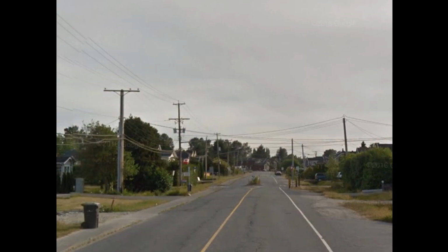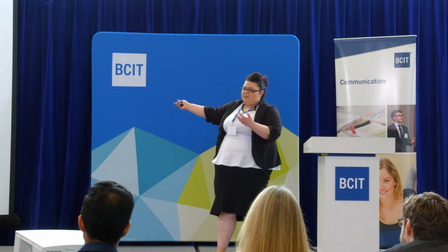Not the most aesthetically pleasing corridor. There's ditches running along both sides of the roadway. We have some cracked pavement, which it might be a little difficult for you guys to see. Sidewalk only on one side of the street. Some people claim that it wasn't aesthetically pleasing, not necessarily the safest place to walk to school.